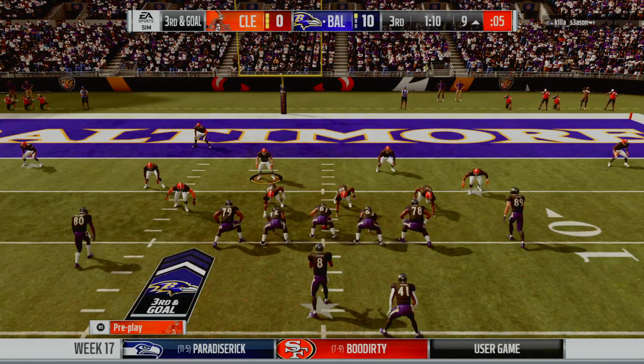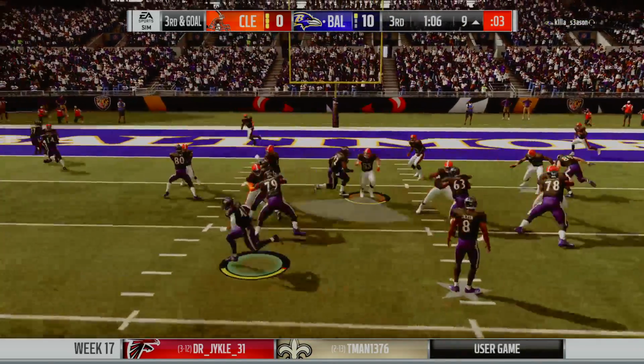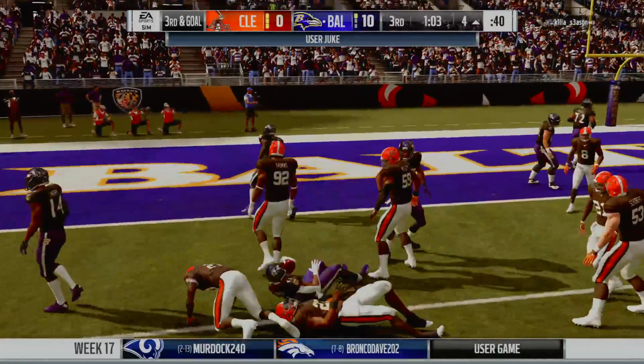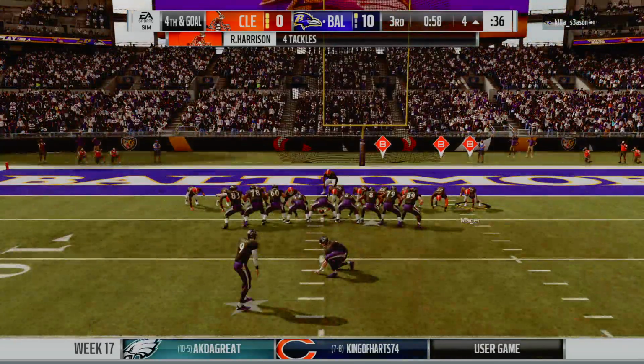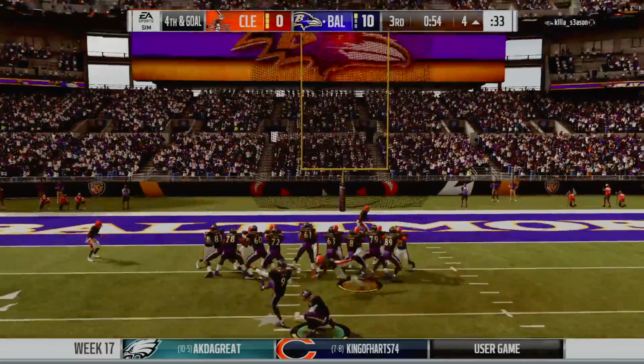Now, Barney. Barney. They'll try to run it in. It's Kamara. And a pretty little juke move there, but not a ton to show for it afterwards as he's brought down. Call it a gain of 5, but still a decent ways from the end zone now on 4th and goal.